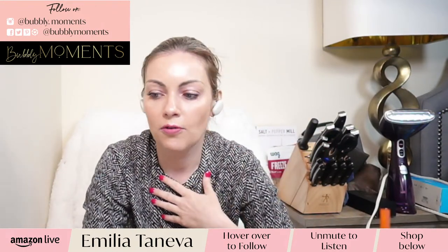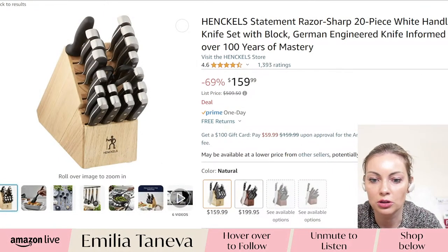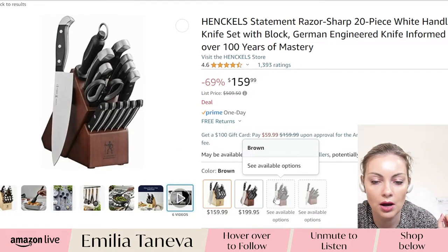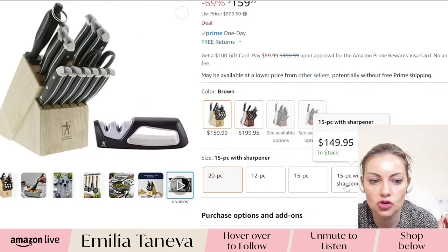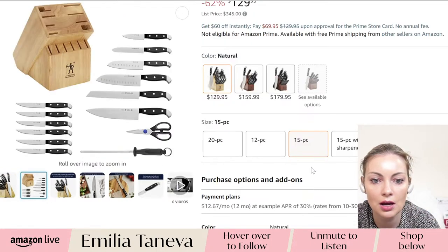Let's see a little bit more from the product page itself. So this is with 1300, almost 1400 positive reviews. This is for the 12 piece. So the one that I have here is actually 15 piece. Here is also a view of the different colors that you can get, with dark brown or with walnut, different pieces. You can get it with 12 piece, 15 pieces, with a sharpener also, which is a separate item on the side. So for example, this is the 15 pieces here.